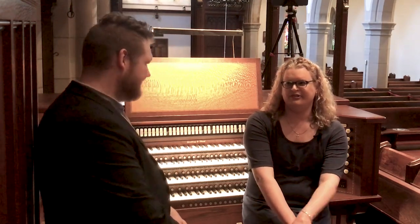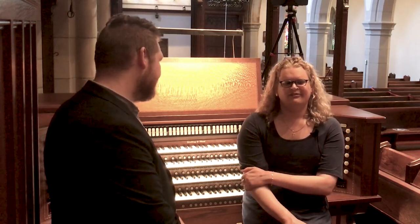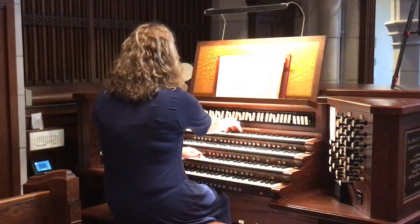One thing we didn't use is some of the solo stops. There's a beautiful tuba stop that I'll use for hymn playing. When the congregation maybe doesn't know a hymn as well, or when you want to just vary your hymn playing a little bit, the tuba comes in handy. It's also under expression in the choir box, so you can soften it or louden it.